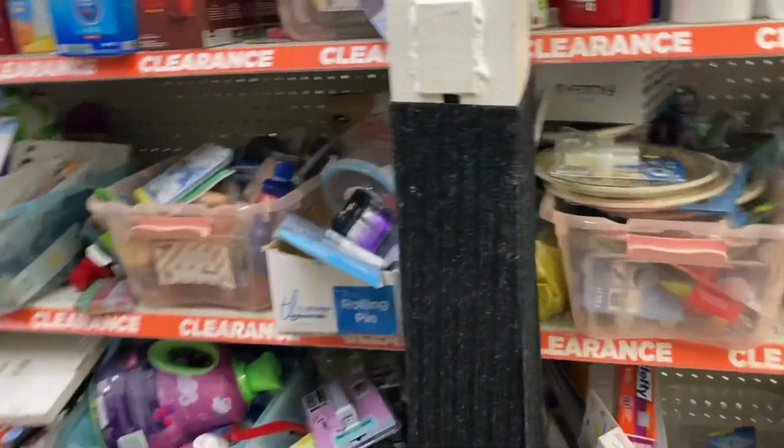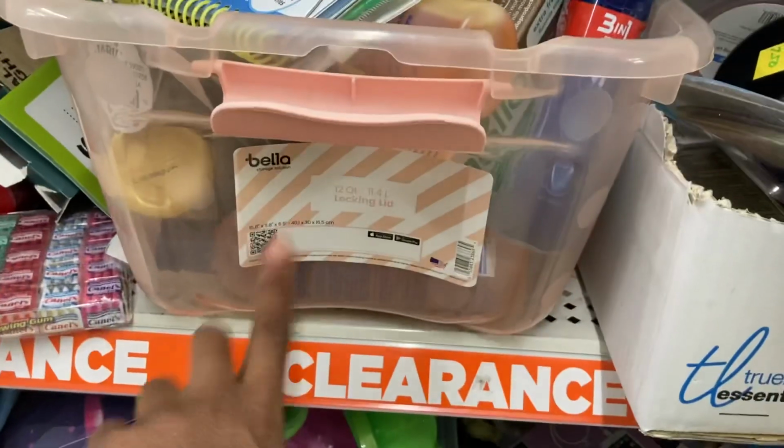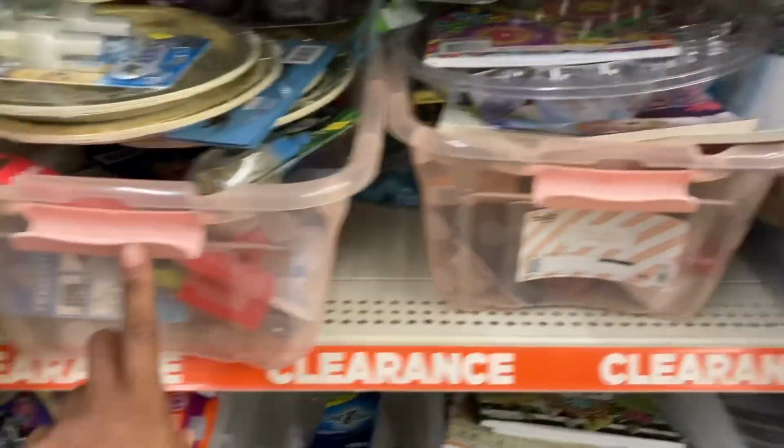Okay, y'all, so guess what? I scan these, and yes. So what do? There's one. There's two. Three. Four.